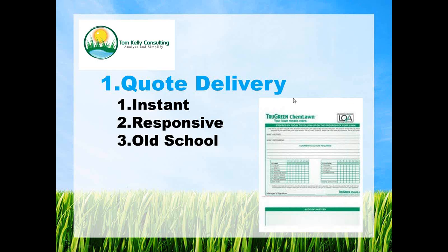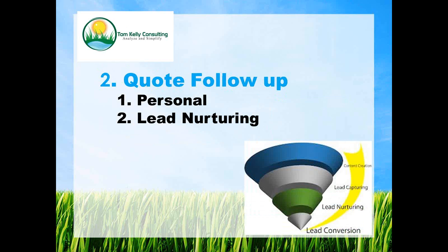There are three types of quote delivery, three types of vehicles to get estimates into your customer's hands: one, instant; two, responsive; three, old school. Don't let the language fool you, these are three legitimate ways that you need to get estimates into your customer's hands. I'm not saying to abandon any of them. Then when we talk about follow-up, there are two types: personal follow-up, and then nurturing of that lead, meaning automated follow-up.